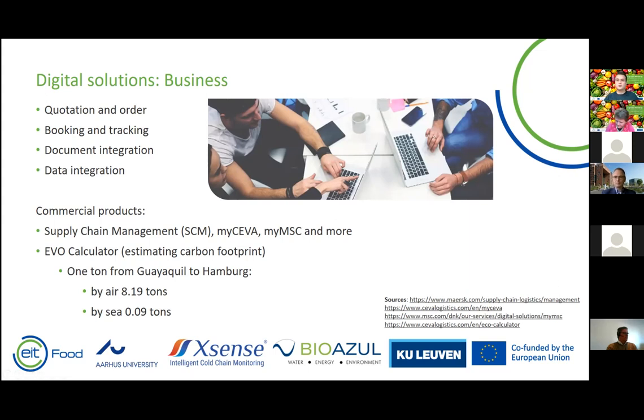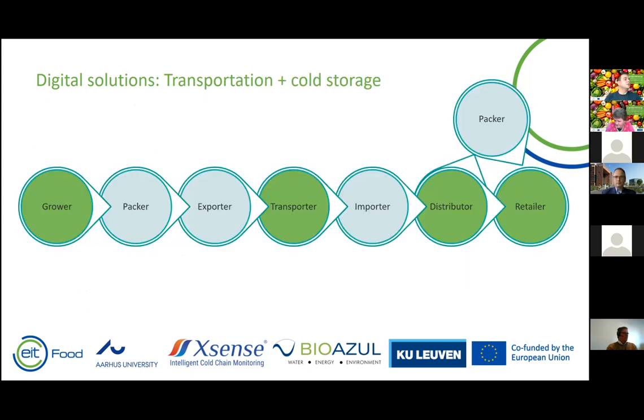Next, I would like to move to digital solutions that are used in transportation and cold storage. I think those of you who are working with apples most probably said, yeah, but this doesn't look like a supply chain for apples because normally they will be stored after harvest and I don't have storage here. But if you talk about bananas, they're not stored and they're just transported. So I just chose the one where things are just transported immediately. But here the solutions are very similar for both transportation and for cold storage.